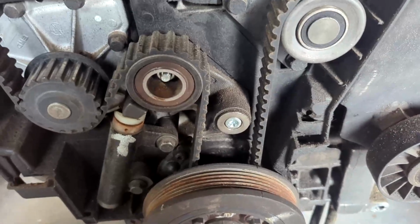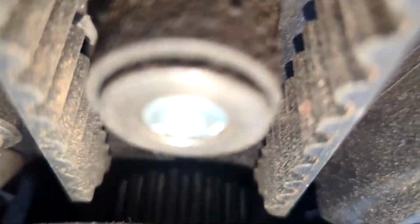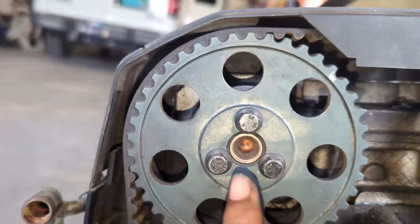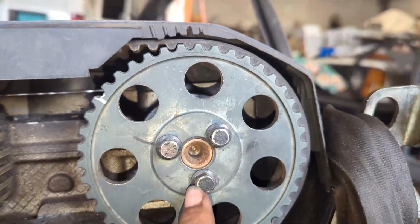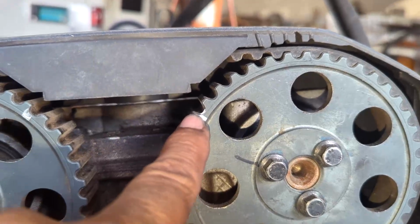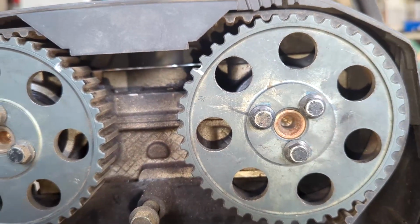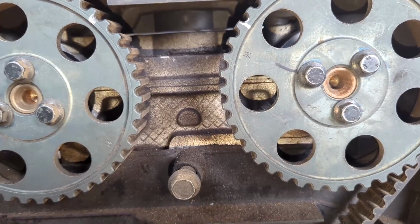Found the timing mark on the crank. So it's right there. Thought I put a light on this thing, I did. It is right on the mark. Right there. This cam looks good. Arrow pointing up. Right there on the mark. This cam is a tooth off. So you can see the triangle is not far enough. So I probably should make this clockwise just a little bit more.